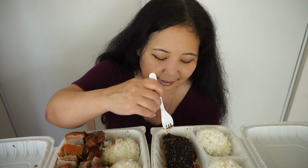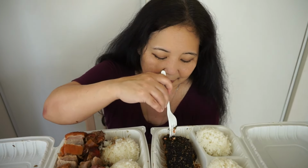Furikake, if you don't know, is a little seasoning that we put on rice. Oh my goodness, look at this. Look at the color of that salmon. Oh my gosh, it looks so good. Look at that. Okay, I'm gonna try it.